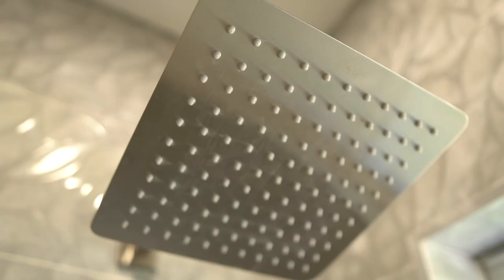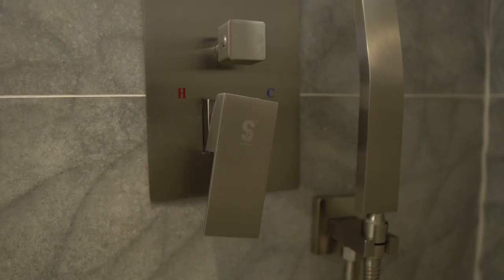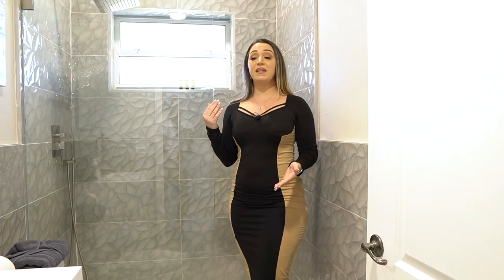I really like the rainhead shower, and they also have that handheld body wand just in case. I think these bathrooms are really great. Something that KFE really does very well with all of their bathrooms, all of them have different types of tile walls and backsplashes in their bathroom.